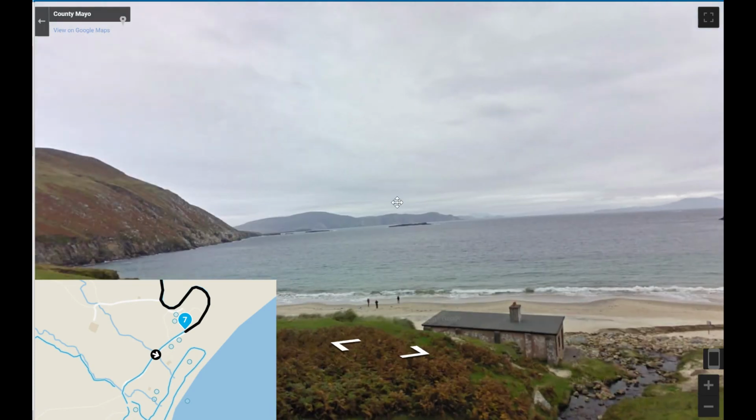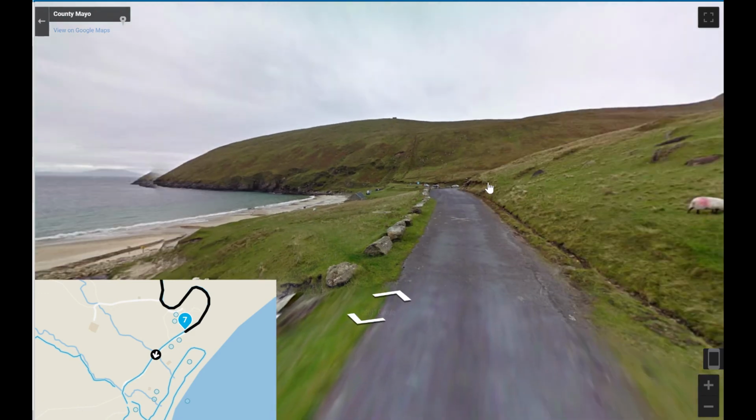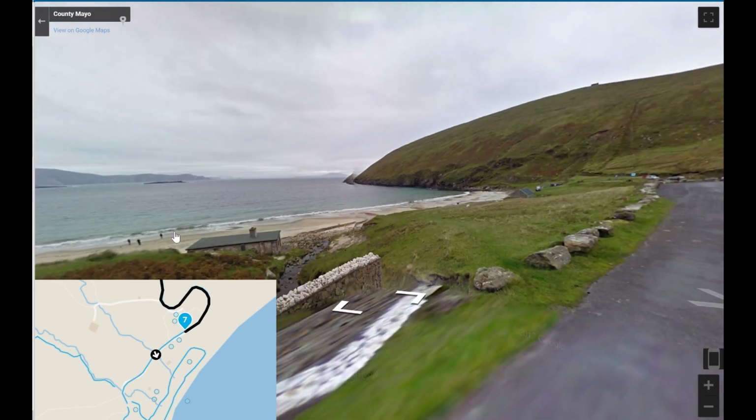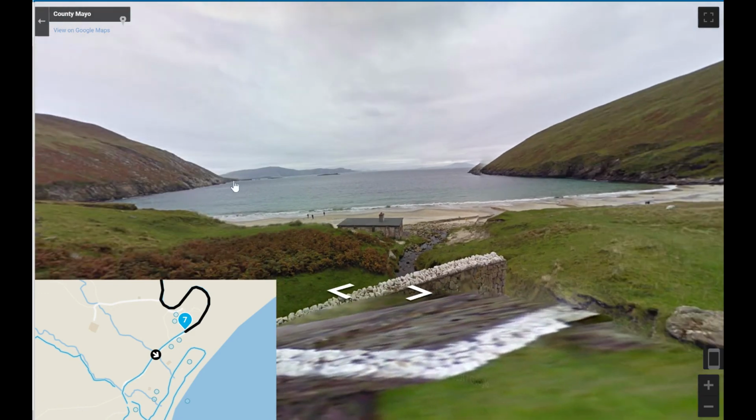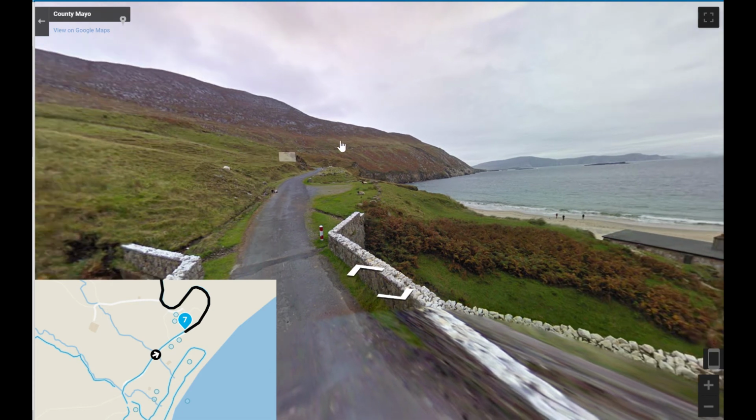So you can see it's a beautiful little beach. There's a car park, a big car park down here. It can get quite busy down here, particularly during the summer months, but it's really, really nice. When the sun is shining, all this water is all aquamarine. It's absolutely stunning. And as you can see up here, that's the road leading back out, and it goes up and up and up way over the mountain, and it's a great road down and into it.